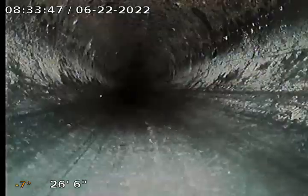Looks to be Orangeburg. Now it goes into PVC. So this old part is Orangeburg. I think we're at the septic now, I believe. We're in it.